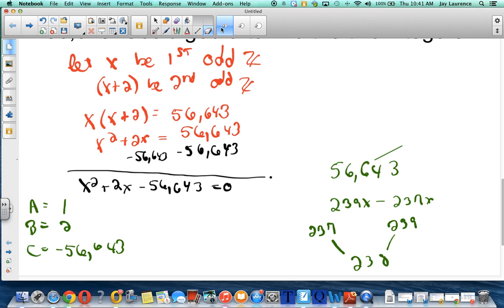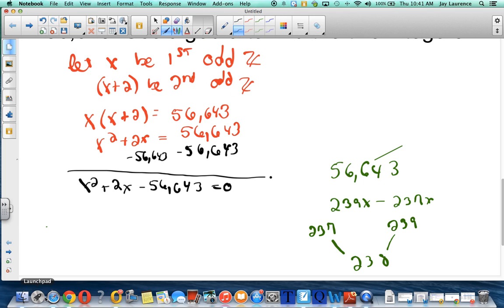Very, very good. Okay, so I'm going to erase this so it's out of my way. Don't you ever erase your work. Okay, I'm going to do it on here. Normally I wouldn't be erasing. So I'm going to write down x squared, but instead of writing 2x, Sam Kazee is going to tell me to write positive 239x minus 237x and minus 5,643. That will equal 0.